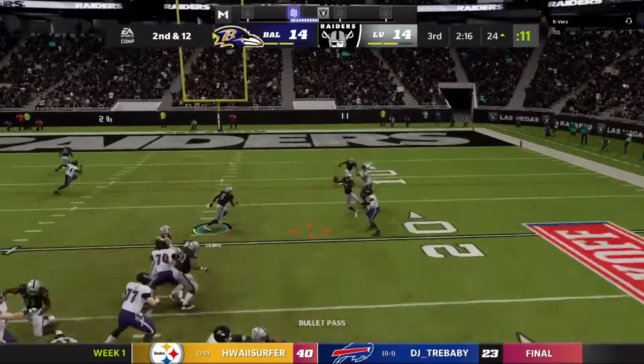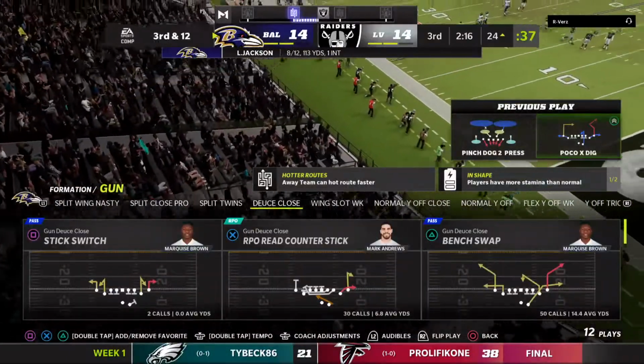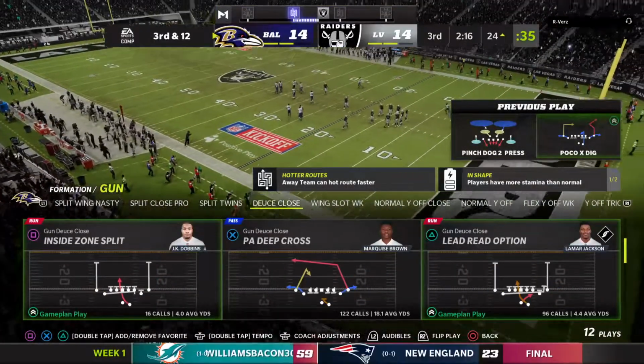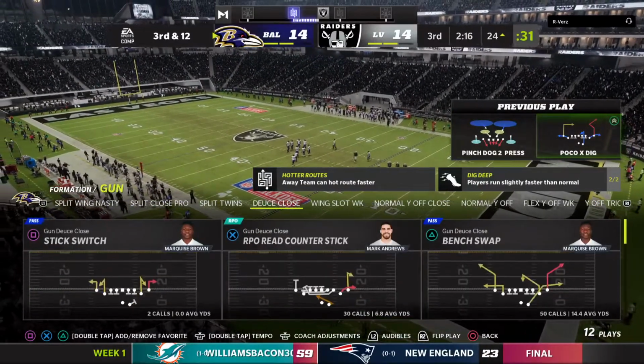Jackson now. And his throw's going to be incomplete. That's a nice job there because you've got to play the ball, not the man when in coverage. That'll keep you away from a lot of needless penalties, and he's able to knock that one away.